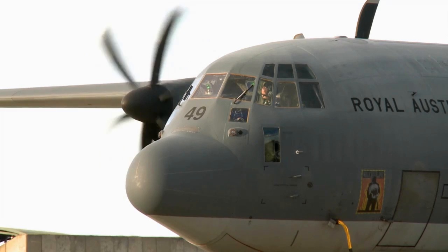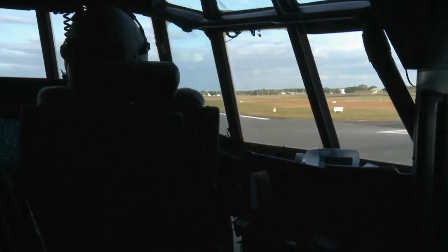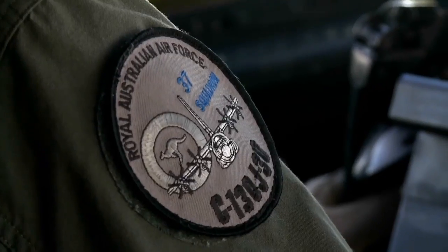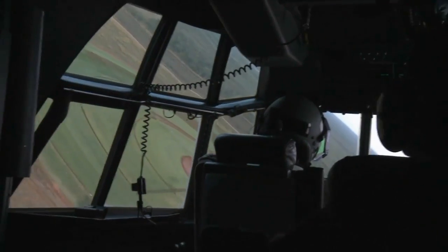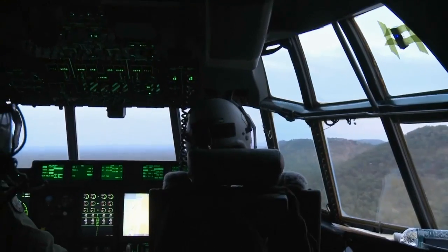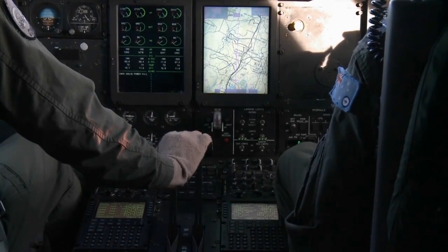The C-130 is a multi-role aircraft, and this is one of the roles that we currently conduct: fighter evasion and also special forces insertions. During the mission, we'll conduct a series of day and night low-level missions. This will be at 250 feet, and at night time at 350 feet on night vision goggles.